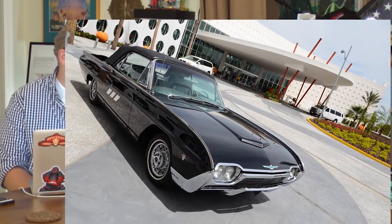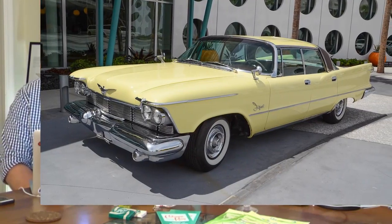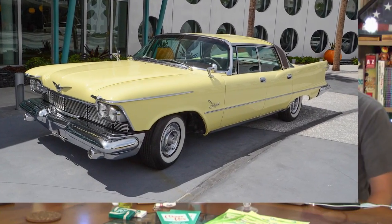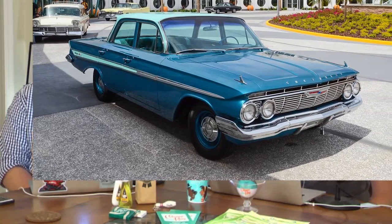Are we talking about the cars now? Because they have cars parked out. Yeah, let's talk about the cars. Okay, so they have like 4 retro cars. There's like a Ford Thunderbird, a bunch of other things. Well, it's a T-Bird. Then you got the Chrysler Imperial. You have a Chevy Impala. Not the Chevy Impalas that they give you at the airport whenever you rent a car. Although those are grand. They're not really retro yet.